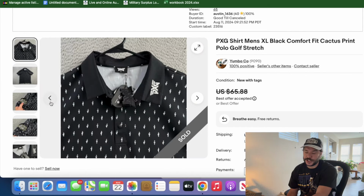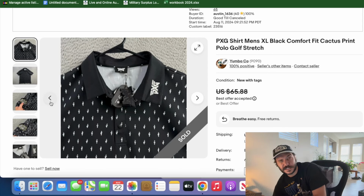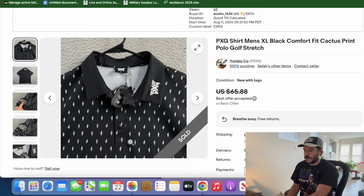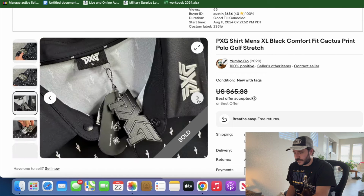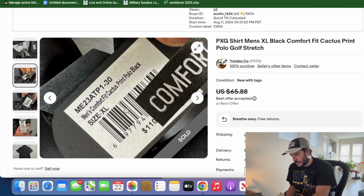The company's PXG. I think it stands for Parsons Extreme Golf. It's super high-end stuff. I've sold a set of a women's skirt and polo for like $150. It's good.